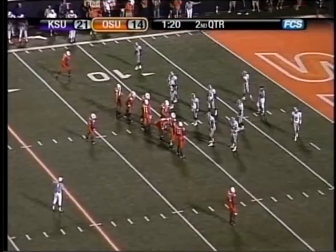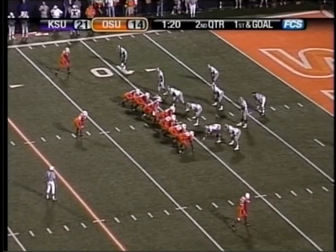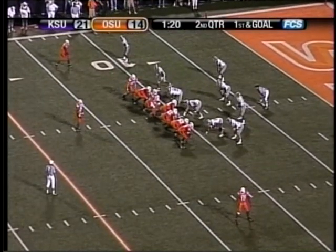I'm sure he might credit the LASIK procedure he had during the offseason a little bit for that one. He had to reach up to grab it, snared it with both hands. Cowboys were stuffed on 1st and goal from the K-State 2 a moment ago. Now it's 1st and goal from the Kansas State 10.